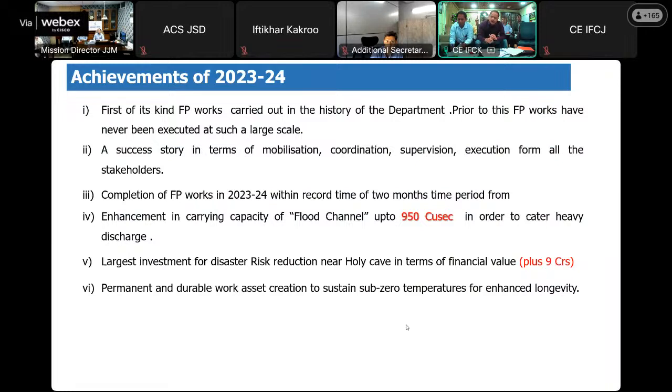Enhancement in carrying capacity of flood channel up to 950 cusecs in order to cater heavy discharge. Larger investment for disaster risk reduction near Holy Cave in terms of financial year. Permanent and durable assets created last year are intact to sustain sub-zero temperature.